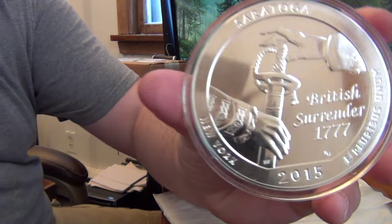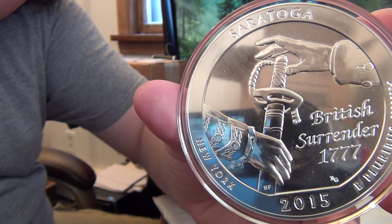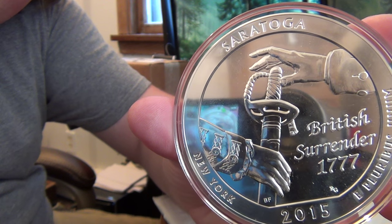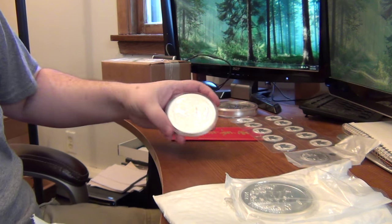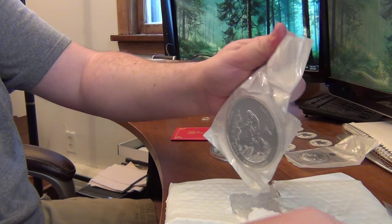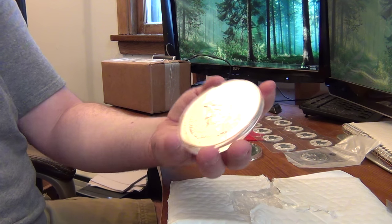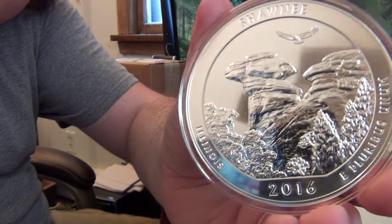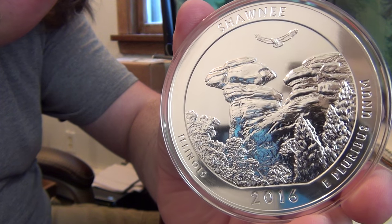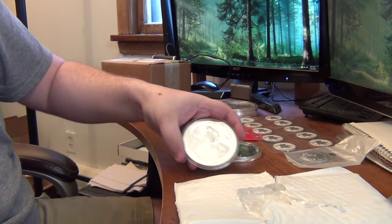The 2015 America the Beautiful, the last coin of 2015, Saratoga National Park. Not really a fan of this one. And then I got the first coin in the 2016 America the Beautiful, and I do kind of like this one. I like when they show the parks. It's the 2016 Shawnee National Park in Illinois.